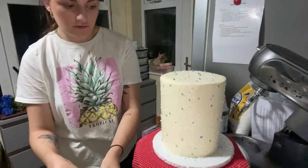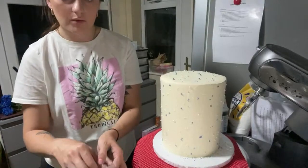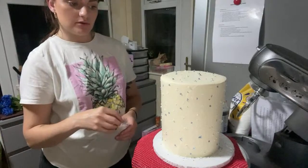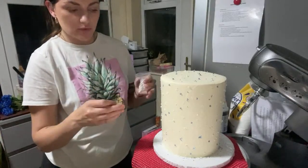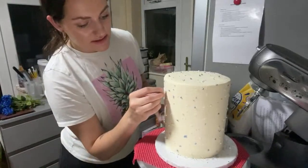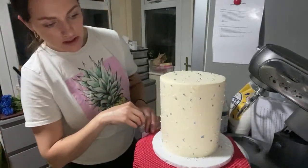We're going to add a few very big white ones, which are these. And then we're going to go back to the smaller white ones. And then we're just going to work up until we're at the point where I'm satisfied with how it looks.